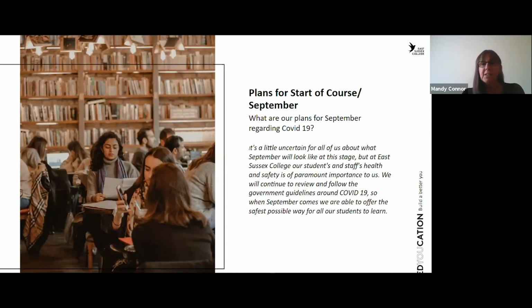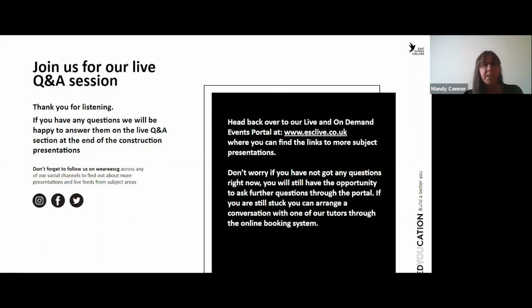So plans for the start of course, it's a little uncertain at the moment because we don't know how we're coming back and what's happening. So we're going to continue as a college to review and follow the government guidelines around COVID-19. So when September comes, we're able to offer the safest possible way for all of our students to learn.